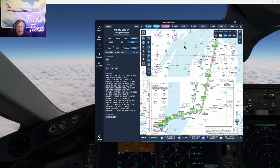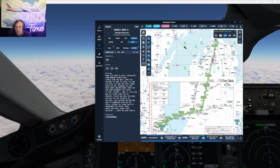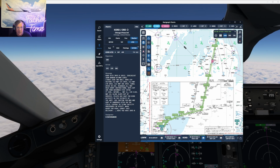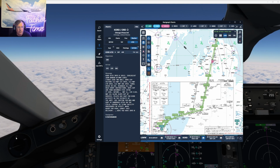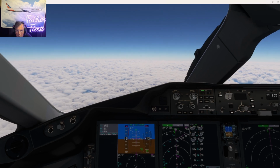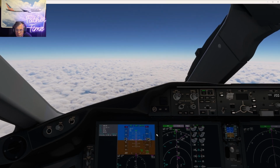So ATIS is November 1851 Zulu. So that was about 30 minutes ago. 320 at 12 gusts at 21. 10 miles broken at 5,007. 3021 is the altimeter, landing to the west. That's it. 3021. Preset that.